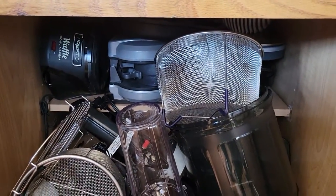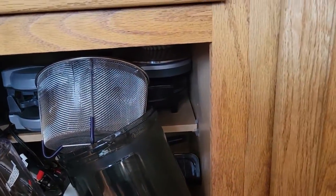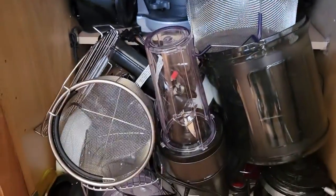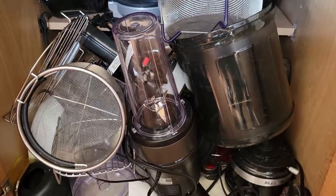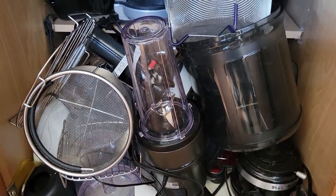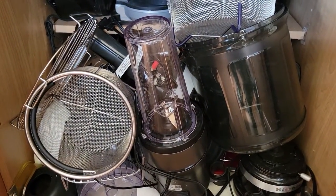That's a sandwich maker up there. What's that over there? I don't even know what that is. So much stuff back here. There's probably some other stuff back there, but... and probably, oh, and the rest of my Vitamix blender parts, probably. Oh, it's gonna get worse.